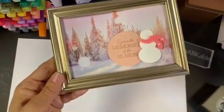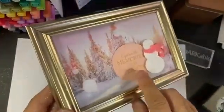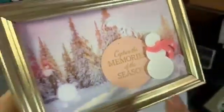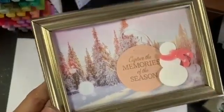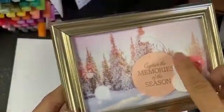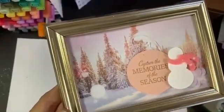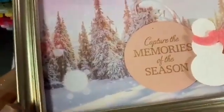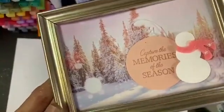And then the other thing that we have happening here, little frame for you, little 4x6 frame. I used the Delicata gold inks for Capture the Memories of the Season. This greeting is from the set with the ice skate in it. We've got our little snowman. Again, I kept the eyes and everything off of it because I didn't want the attention on the eyes and the nose and all of that. Little scarf. And I just pulled some of the colors. And this again is from that frosted 6x6 suite.